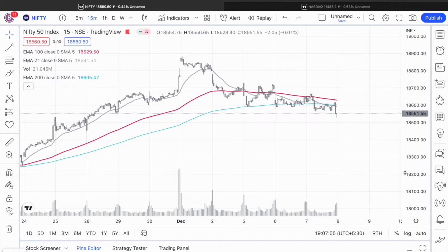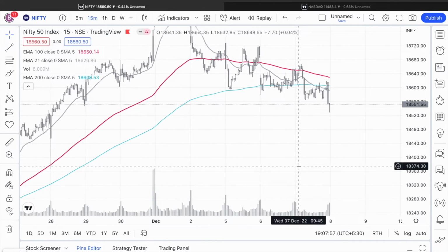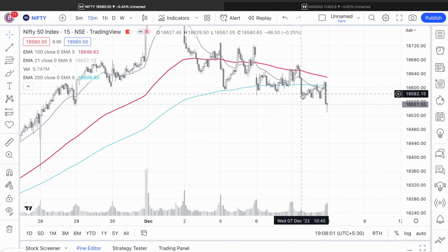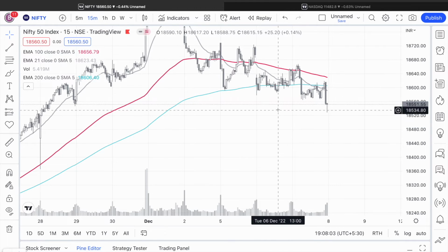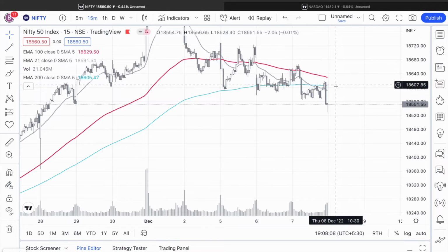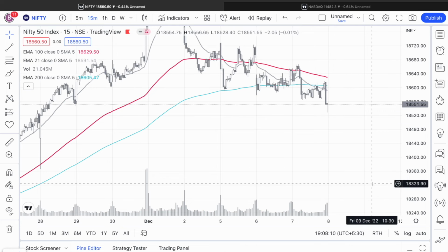So there was no big movement as such, but post the RBI policy, there was some selling pressure in both Nifty and Bank Nifty. But the prices again reversed from the previous day low and again made a decent high, after which it fell again in the last half an hour. So yes, it has been a very volatile trading session.